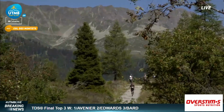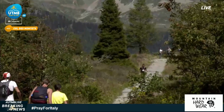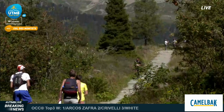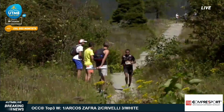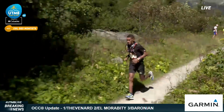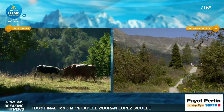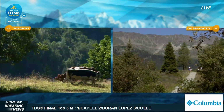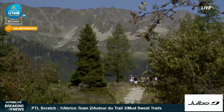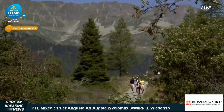Yes, here's the runner. Sure enough, Rachid, and he's 4 minutes behind Xavier. So 4 minutes is not insurmountable, but Xavier has shown himself to be fairly consistently strong on these trails around the Mont-Blanc. And it's been a long time since the Moroccan went through. So Thibaut has obviously slowed down somewhat on that section.